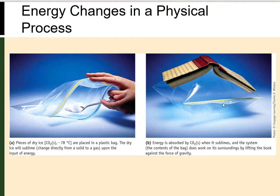So now let's think about this example in terms of thermodynamics. First, we need to identify the system and the surroundings. The system is the CO2, initially as a solid and then later becomes a gas. The surroundings consist of objects that exchange energy with the system. This includes the plastic bag, the book, the tabletop, and the surrounding air.